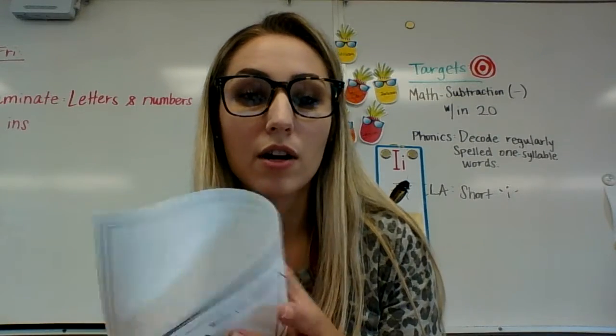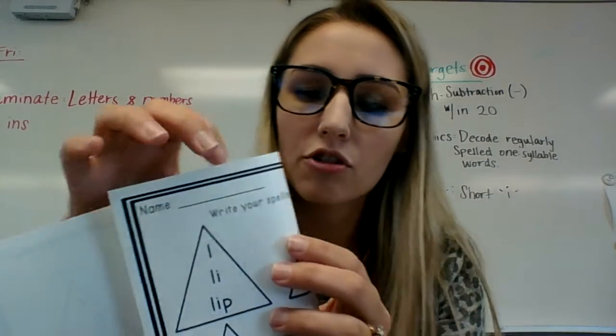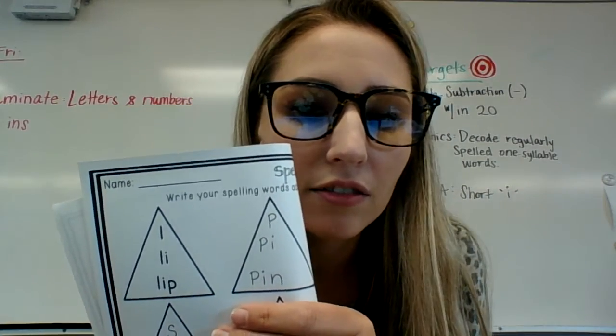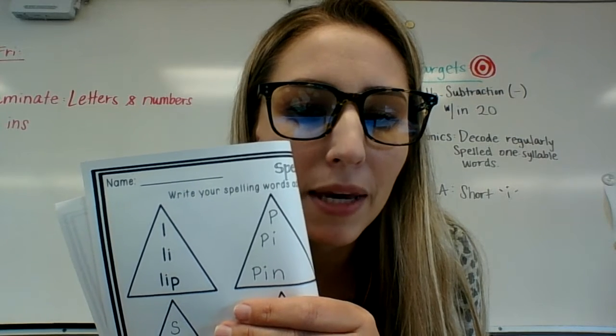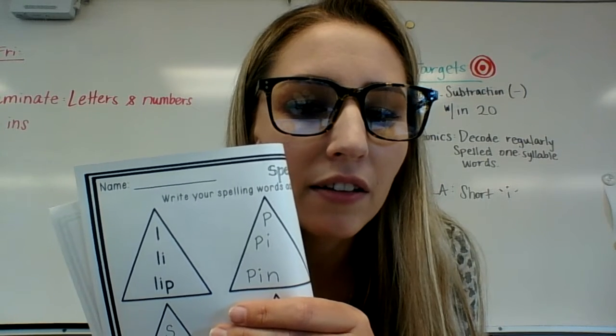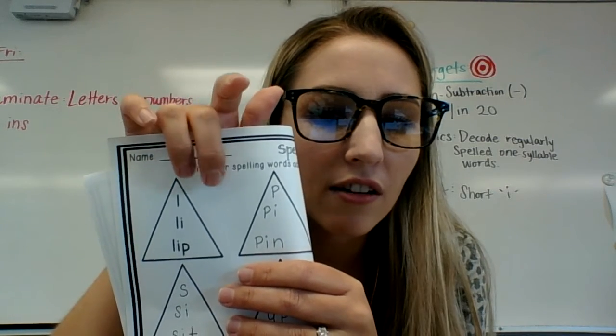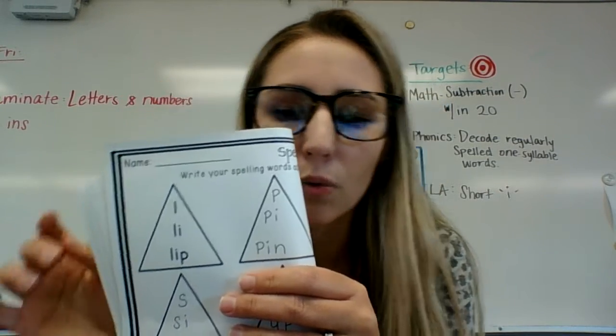So the first one was lip. I'll show you the second one that we did. We did pin. So copy that one, pin. See how we did every single letter sound to help us spell out the word pin.